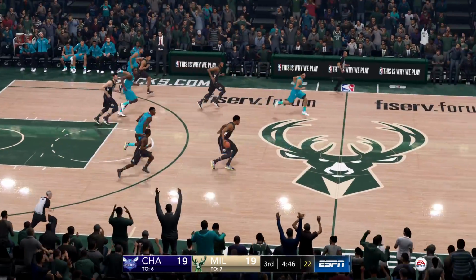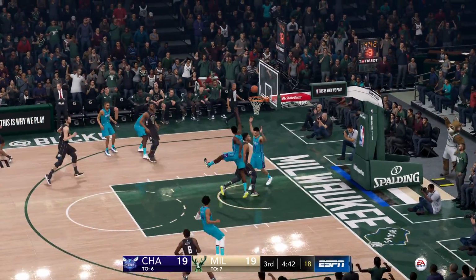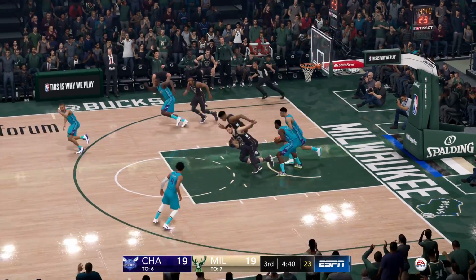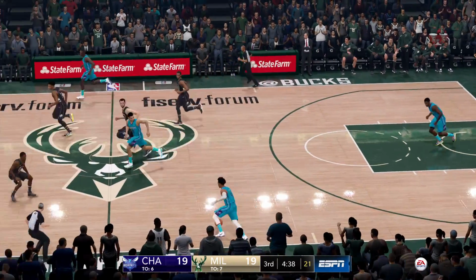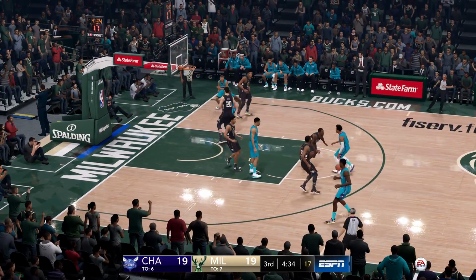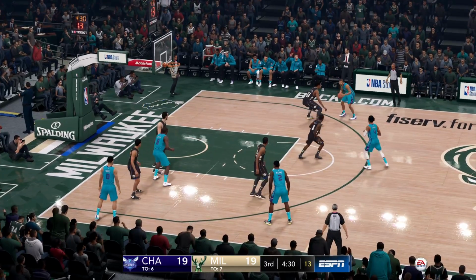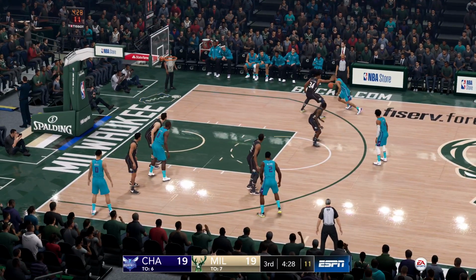Bucks have it. Tie ball game. Make this possession count. Shot from the lane won't go. What happened is he didn't balance himself off the defender. He didn't initiate contact. He allowed the contact to initiate him. We could break that down later in the broadcast, but that's why he missed that easy chippy.